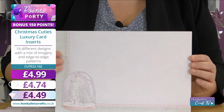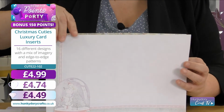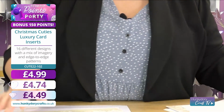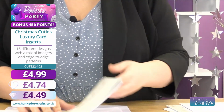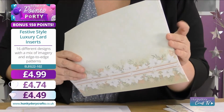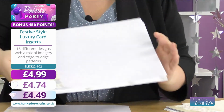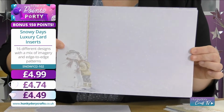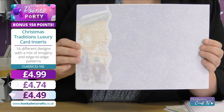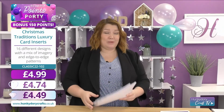So as always with our inserts, these are on our quality insert paper. They're just muted versions of your cardstock. I'm not going to go through every single one because you have seen all these in the cardstocks. But we have our Christmas Cuties, our Festive Style, Snowy Days. And if you're someone who makes to sell, inserts are a must, especially at Christmas. And Christmas Traditions.